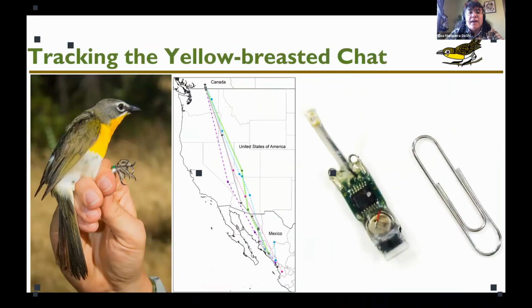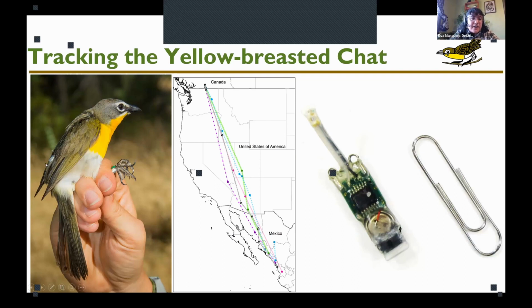So the first project I'd like to talk to you about is the tracking of the yellow-breasted chat. This was done in partnership with a university in Canada. We used the geolocators, which you can see over there on the right, and they're quite small. On the bird itself, you can see on the yellow-breasted chat this little piece sticking out in the back, and it's very tiny. In comparison to some of the other tags that I will be showing you, it is very small and lightweight, which is really great for our smaller songbirds.